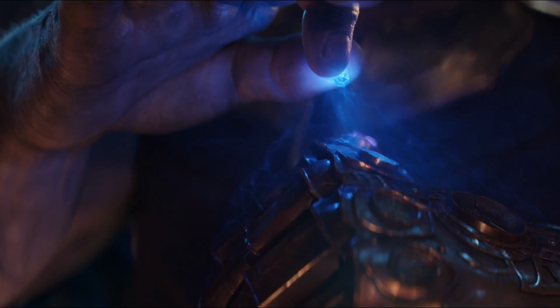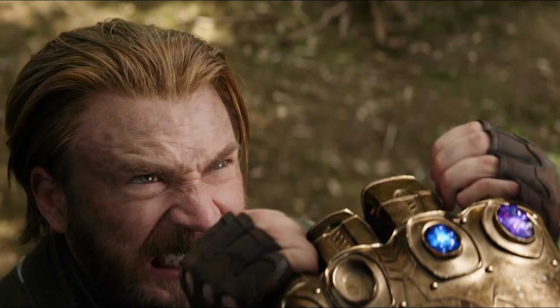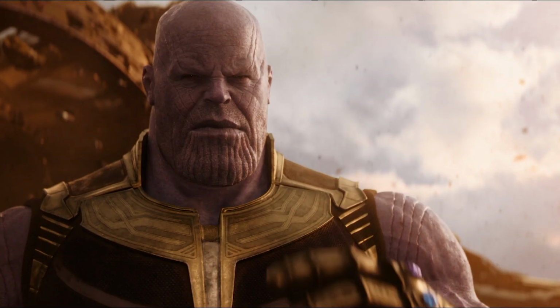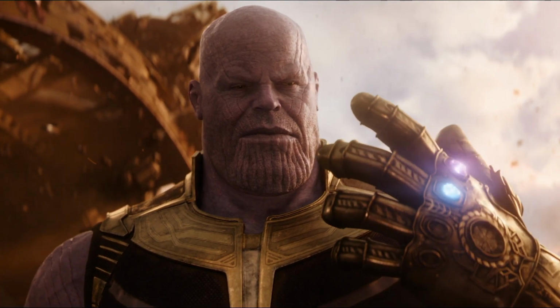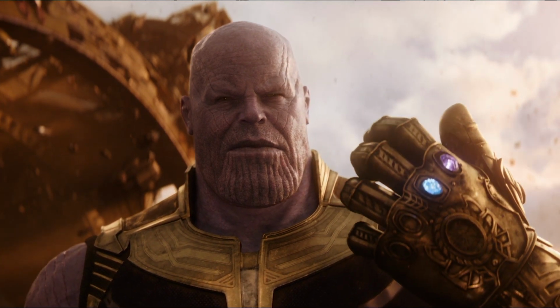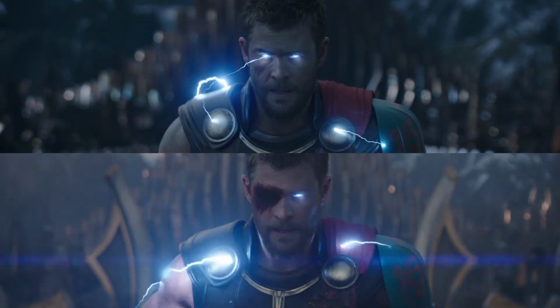By the way, throughout the promos we've seen so far, we've only ever seen Thanos with a maximum of 2 Infinity Stones showing properly in the Gauntlet, the Power Stone and the Space Stone. It's worth considering that Marvel might have edited out other Infinity Stones from the trailers to prevent spoiling exactly how many Thanos has at different points in the movie, in a similar way to how Thor's missing eye in Ragnarok was restored in the trailers for that film.